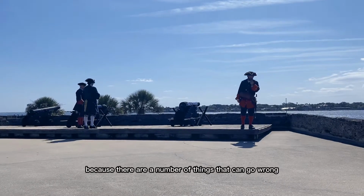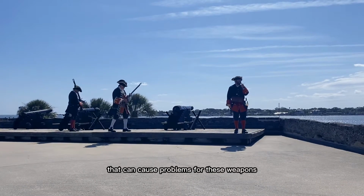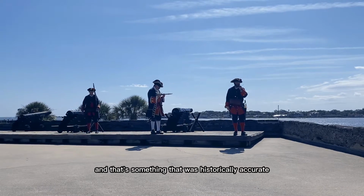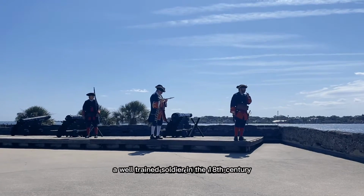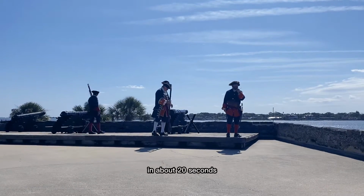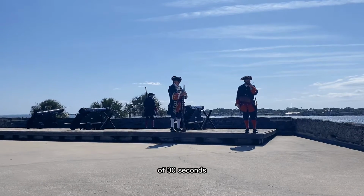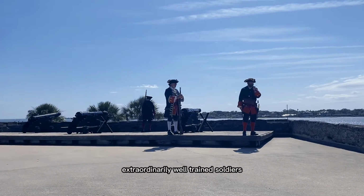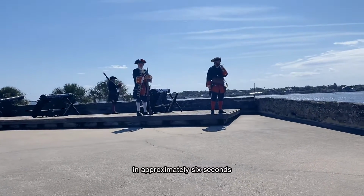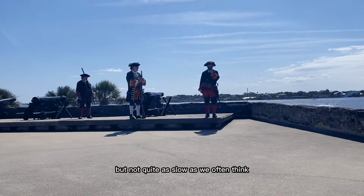We say hopefully because there are a number of things that can go wrong. If there's high wind, if there's too much humidity, that can cause problems for these weapons that would have to be addressed. And that's something that was historically accurate as well. Now, a well-trained soldier in the 18th century is going to be able to load and fire their musket in about 20 seconds. The average time, of course, being much slower, of 30 seconds. Extraordinarily well-trained soldiers, and I have personally witnessed this, are able to load and fire their muskets in approximately 6 seconds. So much slower than modern firearms, but not quite as slow as we often think.